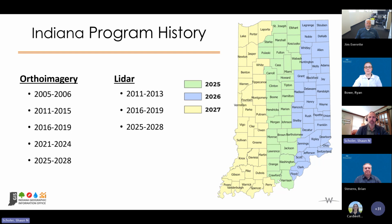On the right side, we have the map of Indiana, and you can see it's color coded. In 2025, we're going to be starting in this center tier of the state, collecting imagery from the bottom of the state, down at Harrison County, and working our way up through the middle and all the way up to Elkhart and St. Joseph counties. That really is a unique opportunity for Indiana to leverage our geography in the collection, so we can start flying earlier in the season, perhaps 3 to even 4 weeks earlier, extending that collection. Then we'll move into the next year, 2026, to the blue, that eastern side, and then over to the western side in 27. That's been our program cycle dating back to 2011, and we've continued this cycle through each of our programs.